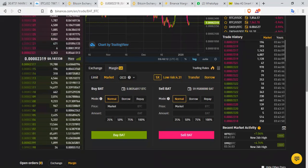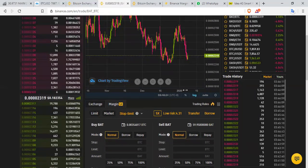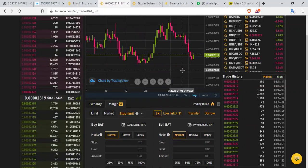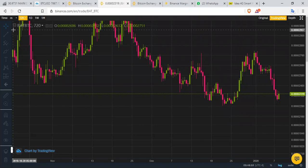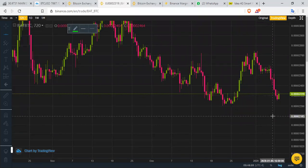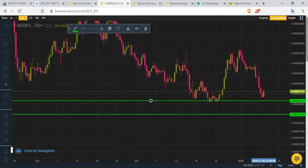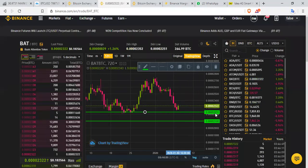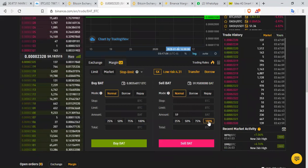Now, since I borrowed 10, what am I going to do here? I can now short BAT using my stop limit order. Now, stop limit order, let's assume BAT will come down to around 2-1. Let me use the full chart to bring this out. So let's assume BAT will drop as low as 22100, and I want to buy at this price. So what we're going to do here is place a sell stop limit order around 22231, which is selling everything we have there.